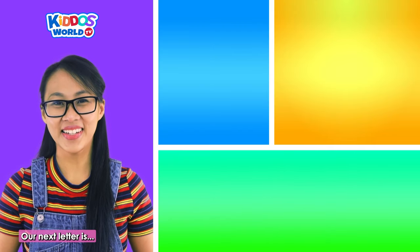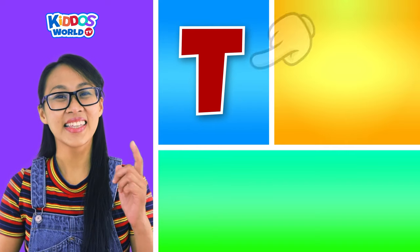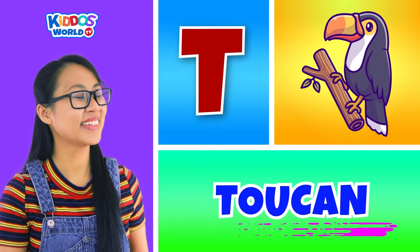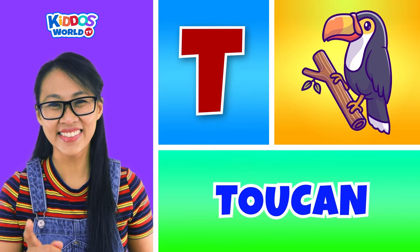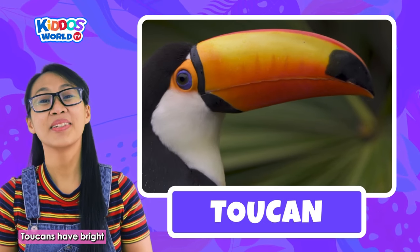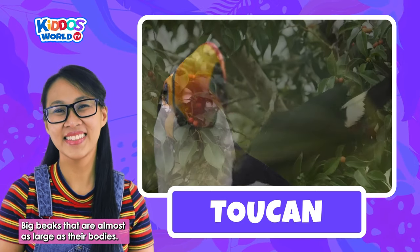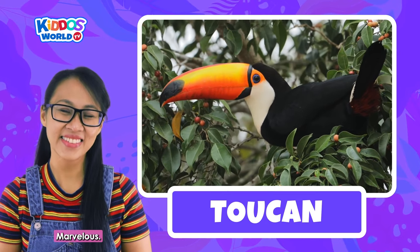Our next letter is the letter T. T stands for toucan. Toucan. Fabulous. Toucans have bright, big beaks that are almost as large as their bodies. They are colorful and tropical birds. Marvelous.